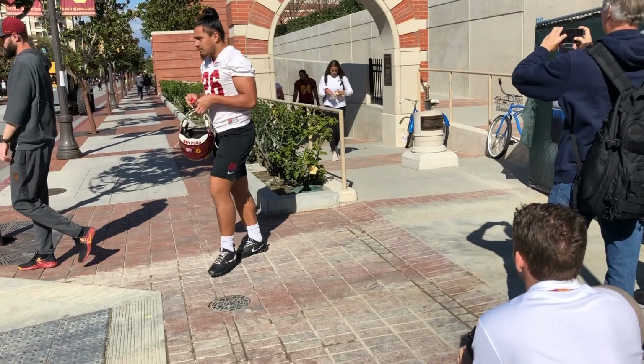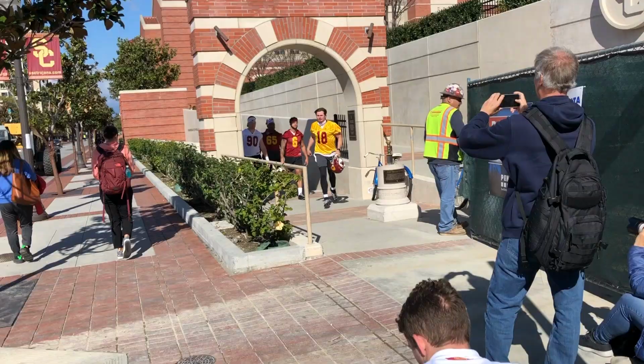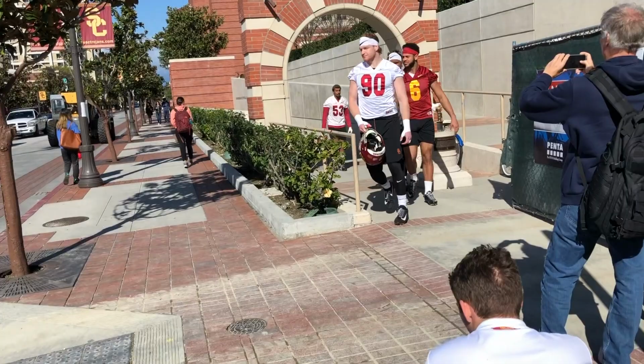I just wanted to point out that when you start seeing the clips of them coming from the practice field to the locker room, the guy in the gray shirt and the white hat in the first clip is actually Mark Sanchez. It's crazy that he was there. I didn't really get the best video of him, but he is going to be in this video.